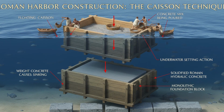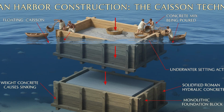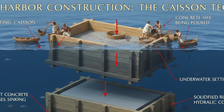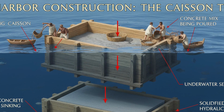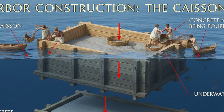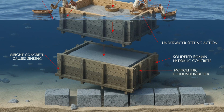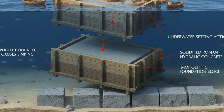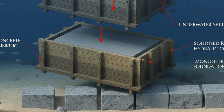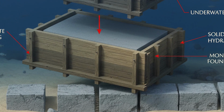The caisson technique. To build the massive breakwaters in the open sea, Roman engineers employed floating caissons or barges. These were large, double-walled wooden structures constructed on land, floated into position over the seabed, and then filled with the hydraulic concrete mix. The immense weight of the concrete, densified by the reaction with seawater, caused the caissons to sink to the bottom, where the mortar set underwater, creating monolithic foundation blocks as large as 15 by 11.5 by 2 meters.